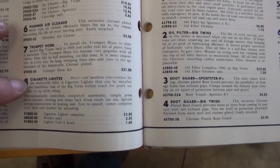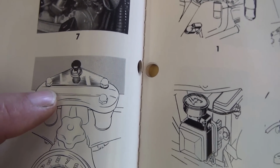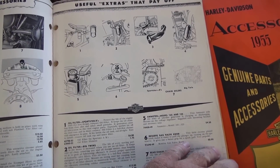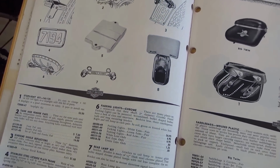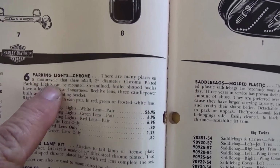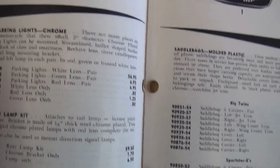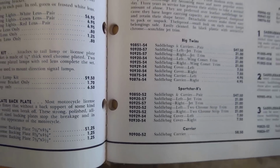Number 8, cigarette lighter. Okay, the 57 you guys saw the other day, the FLH, has the cigarette lighter and the turn signal kit installed. Number 6, parking lights. Okay, now you just saw it could also be turn signals. Number 7, rear lamp kit. Number 7, rear lamp kit. Goes right off your license plate bracket.